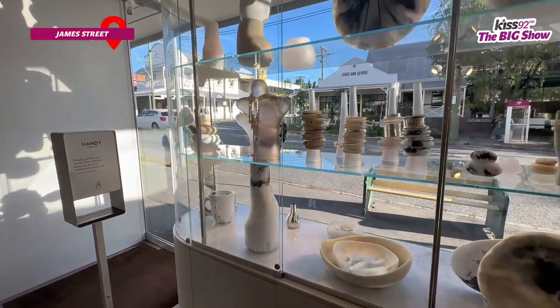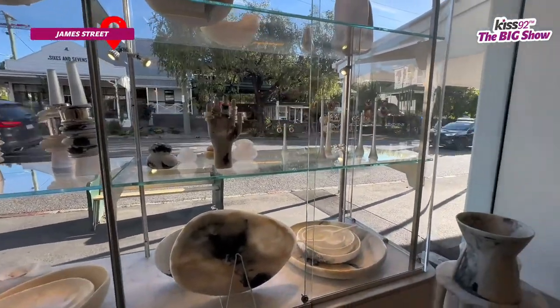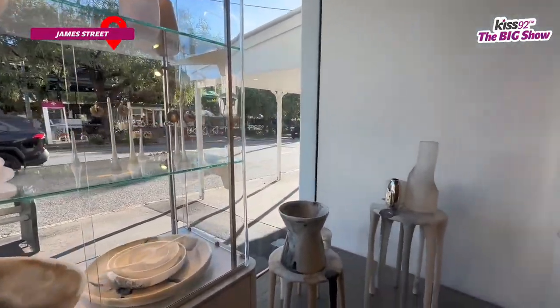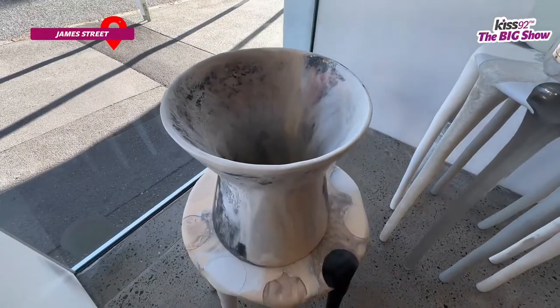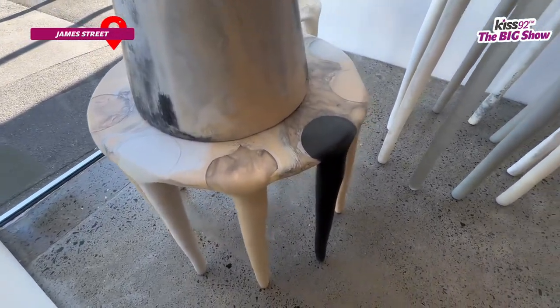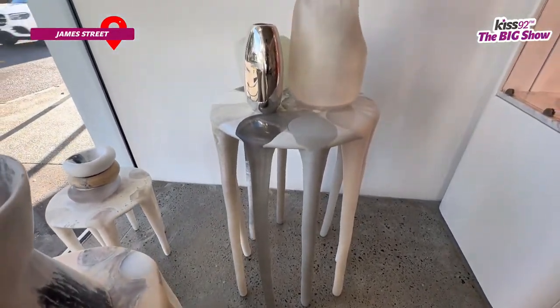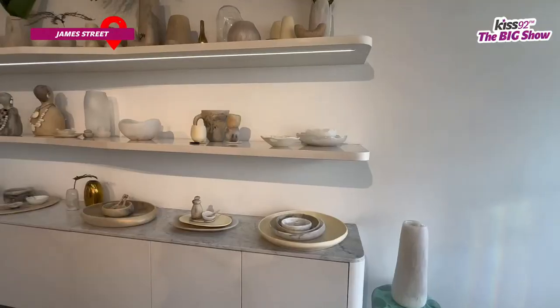This first shop that we went to was called Dinosaur Designs. It started in 1985 by Louise and Ormandy. All of the Dinosaur Designs objects that you see on the screen now are made of resin. They have jewelry, they have homeware, they have all sorts of objects. Like you see, they make tables out of the resin.